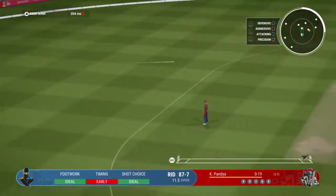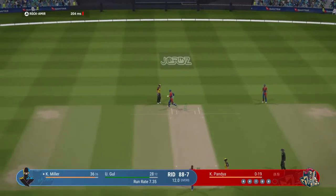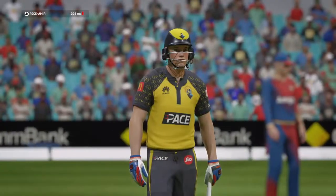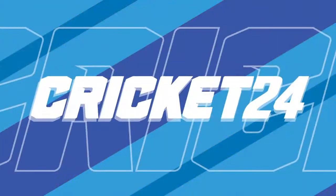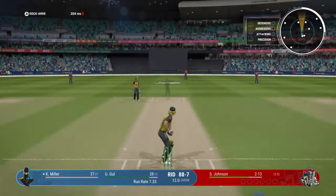Good stop. Probably managed to prevent 4 runs. That's the end of the over. Just magical batting. Nothing the bowler can do other than watch the ball go all over the ground. Johnson from the Randwick end.